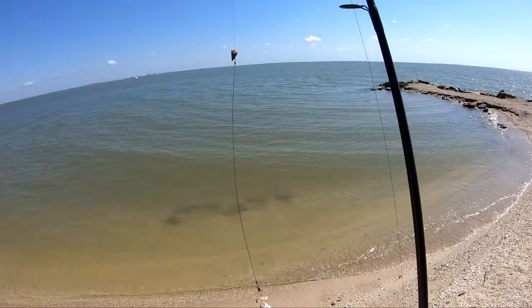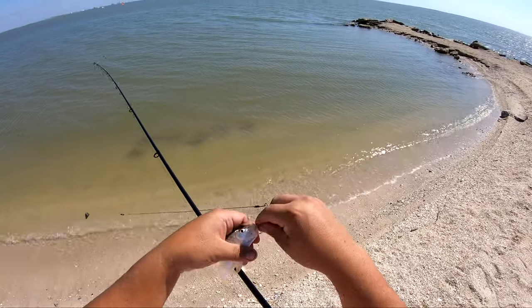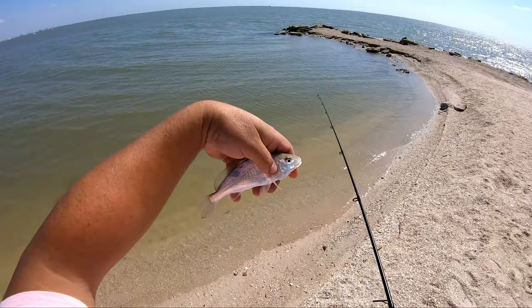Oh no, it's a little croaker, just like I thought. I figured it was probably a little bitty croaker. That's actually pretty good bait. I should chunk him on the big rod, but I'm not really going to be here but just a couple of hours, so we're just going to have some fun and catch a little small species.